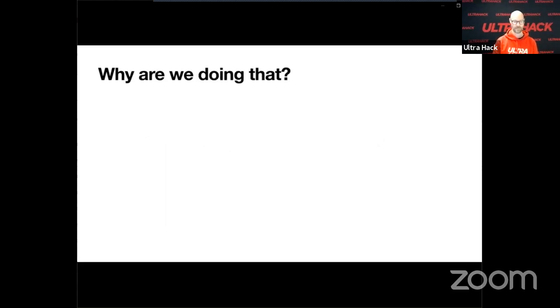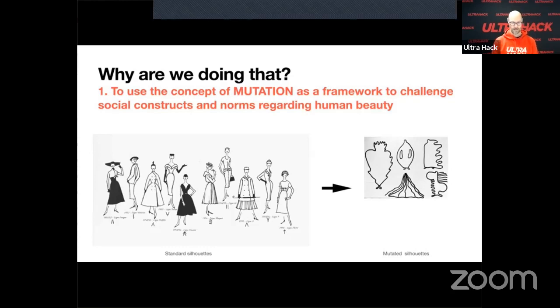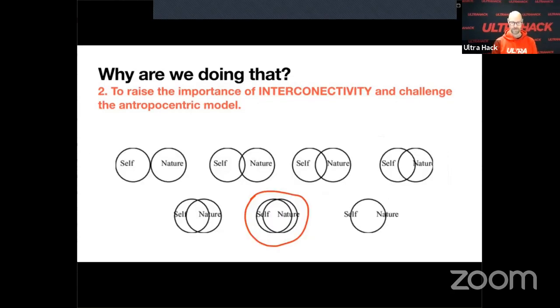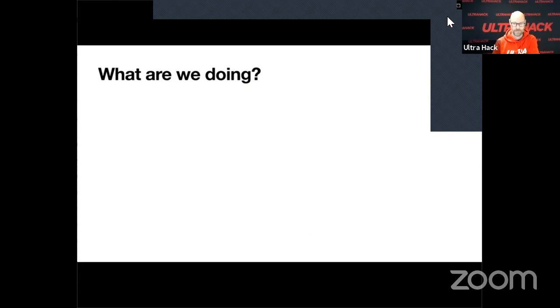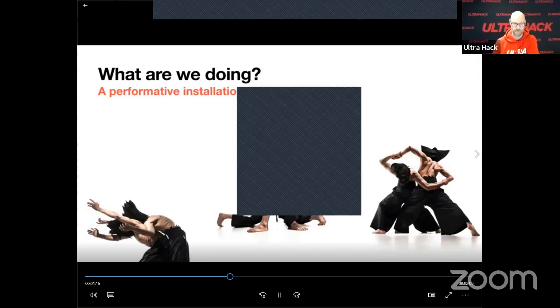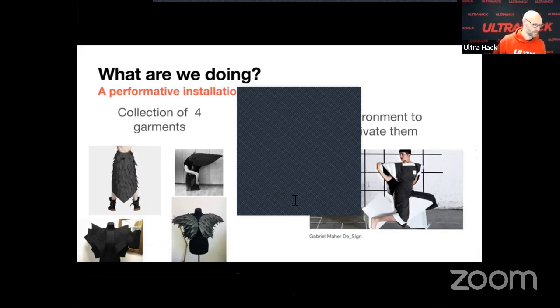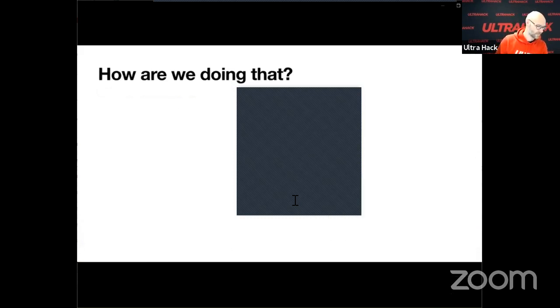So why mutation? We see it as a nice framework to challenge social constructs and norms regarding human beauty and fashion, which facilitates it. We are confident that through mutation, we can raise the topic of interconnectivity and challenge the anthropocentric model of thinking that in the future might prevent many problems. So what are we doing? We want to communicate our thoughts through a performative installation. That installation will consist of a capsule collection from 4 garments and a special environment where these garments will be activated by a performer. How are we doing that?